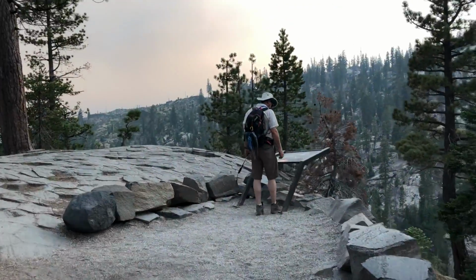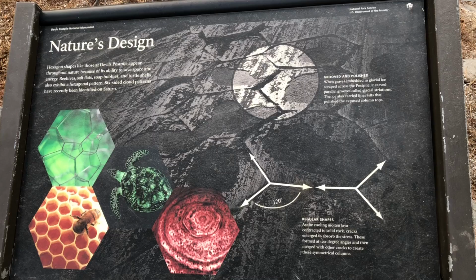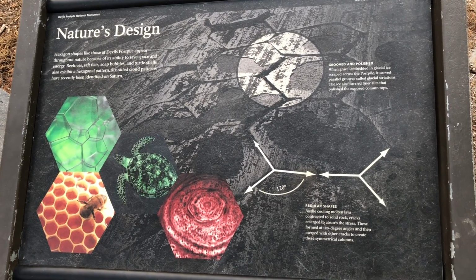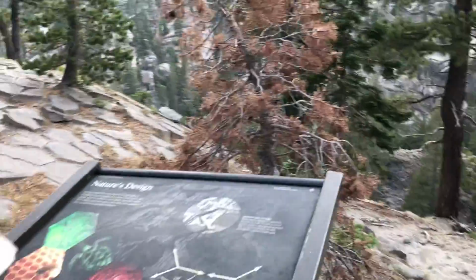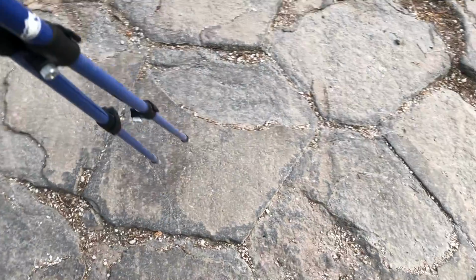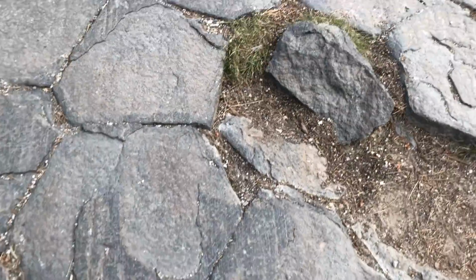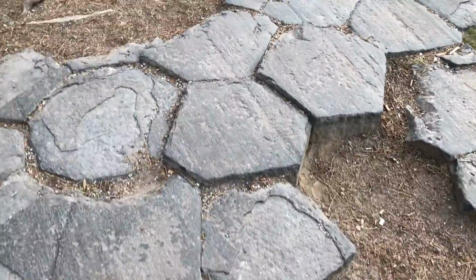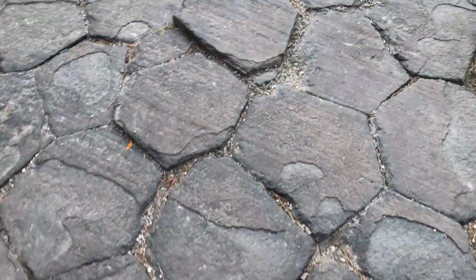All right, approaching the top of this area. Let's see what it says. Look at this, tiled and glazed for your pleasure. You can see these scratch marks left in the top of these from the glacier as it slid across, decapitating the tops, leaving beautiful, almost symmetrically identical sort of tiles.